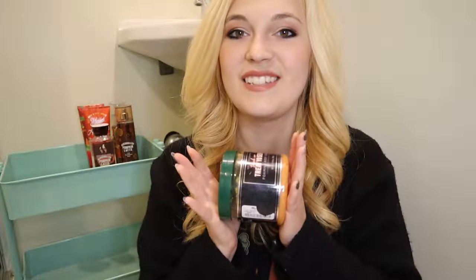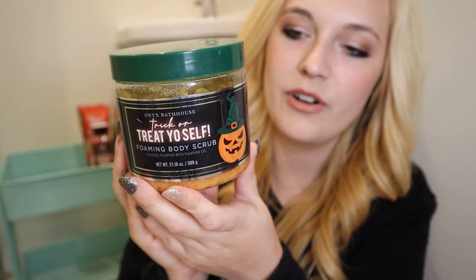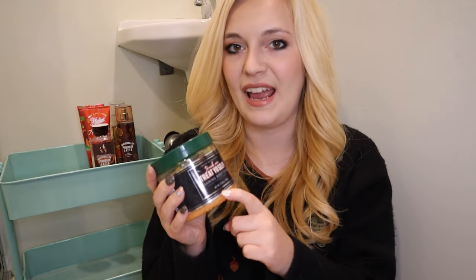I think that's cute. And since it's October, I thought it was the perfect time to bust out my Halloween scrub. This is the one that I mainly plan on using with marshmallow pumpkin latte. It's by Onyx Bathhouse and it says, trick or treat yourself. The scent is candied pumpkin with pumpkin oil in it, and this smells super good. On the side it says pumpkin spice, but on the front it says candied pumpkin. I'm definitely leaning that it's more of a candied pumpkin than a pumpkin spice scent, because pumpkin spice by Onyx Bathhouse tends to have a lot of cinnamon in it, which I also like. But this is more of a buttery, caramely, sugary pumpkin.